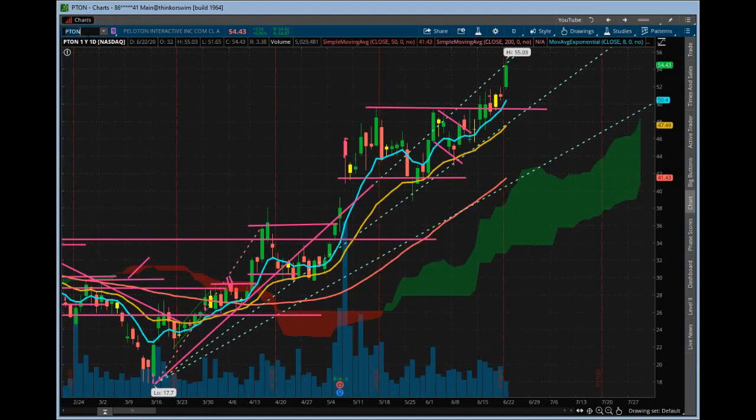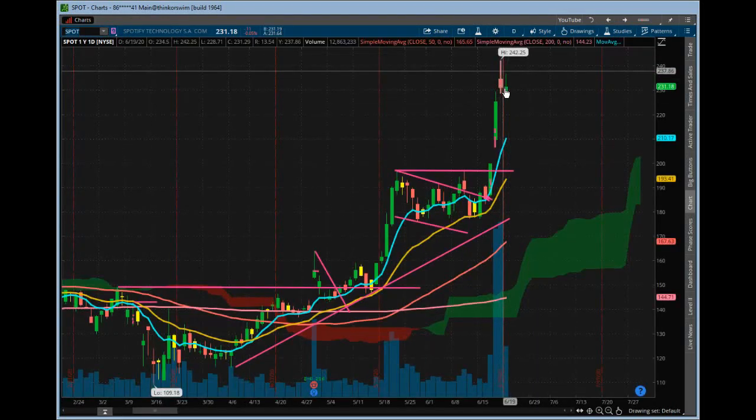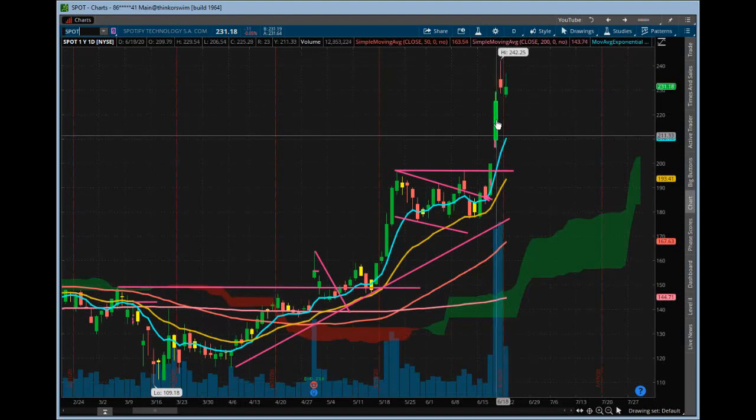Let's take a look at Spot. Okay, so Spot, we looked at as a potential short opportunity here. It did give a couple nice down moves. It had a nasty candle on Friday after a big up move. We usually expect a little bit of a pullback there. I'd like to see it kind of work its way to the ADMA, so let's see how it goes on that one.